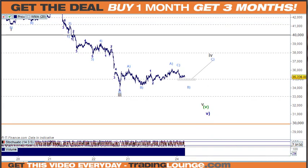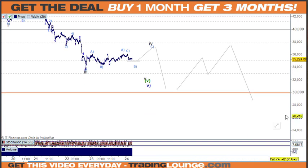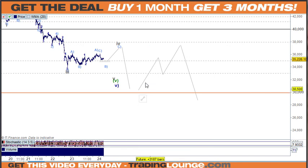Now the other little count that I mentioned as well is that in this count we've just got this coming down here. The other count that we've got for this is that we can have one more correction here, which will be larger than this one, and then one more move down, which will take us down into, well, 28's the first one here, but 26.5, or maybe even the 25 at that point. But there will be buyers down here. So yeah, we either got this as the low or we got this as the low. So in this move up here, it's something that we just need to work through.